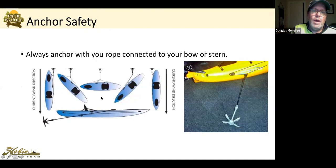So know how to properly anchor. If you've got a trolley anchor, you want to make sure that when you drop anchor, you are not anchored like this with your anchor in the center, because the water is rushing out and all of that water is rushing up against you in the center. And what's going to happen? You're going to end up flipping your kayak. I saw somebody do that in the past, and it was an experienced kayaker that it happened to.